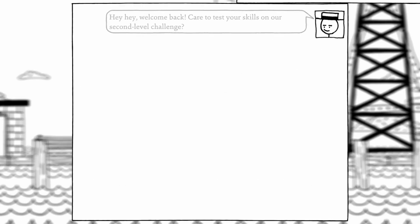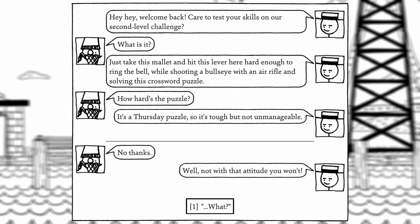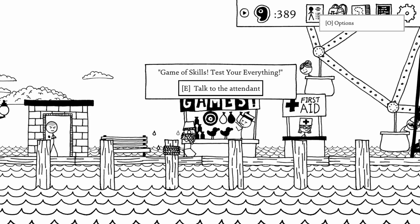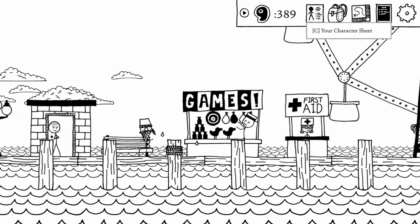Let's see. Let's go. Hey, welcome back. Test your skills on our second level challenge? Okay, so plus 5 to all stats and the meat. Just take this mullet and hit this lever here hard enough to ring the bell, while shooting a bullseye with an air rifle and solving this crossword puzzle. How hard's the puzzle? It's a Thursday puzzle, so it's tough but not unmanageable. No thanks. Well, not with that attitude, you won't. Well, first thing... Crab. Crab people.